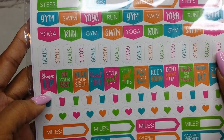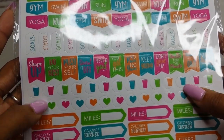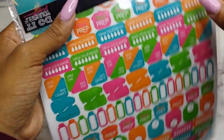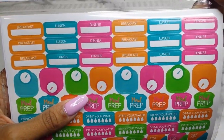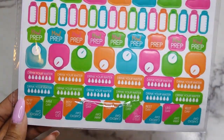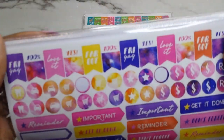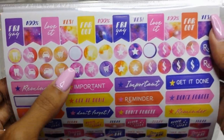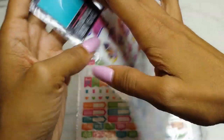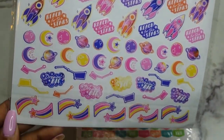But when it comes down to the water cups and the hearts, I won't be able to use them. But everything else I can use, I would just have to cut them accordingly. But the back is perfectly printed, and it's just your meals, water trackers, and things like that. So we have that one. Then we have this one. Like I said, I've used these already. You guys can see I've used a few of these. But I couldn't remember if I hauled it, so I'm sharing it with you guys. All from Dollar Tree.